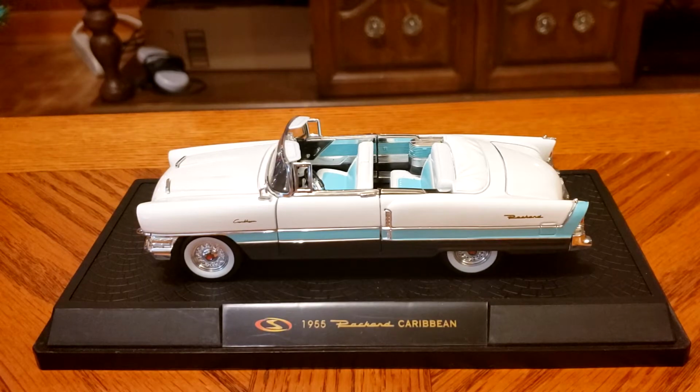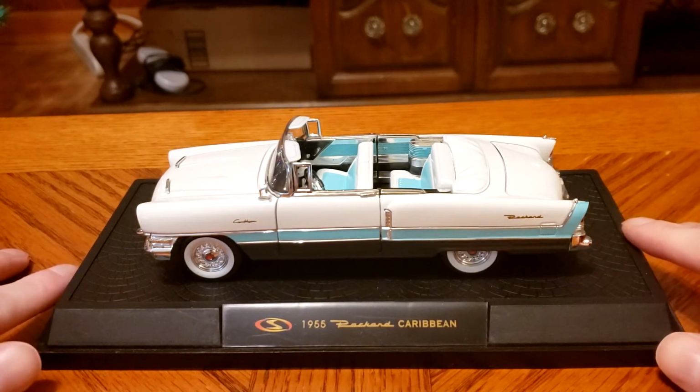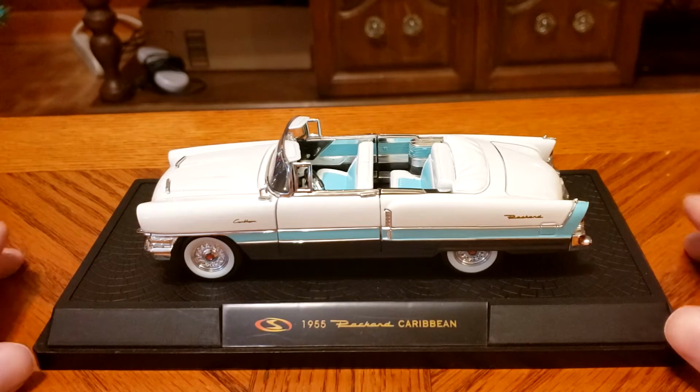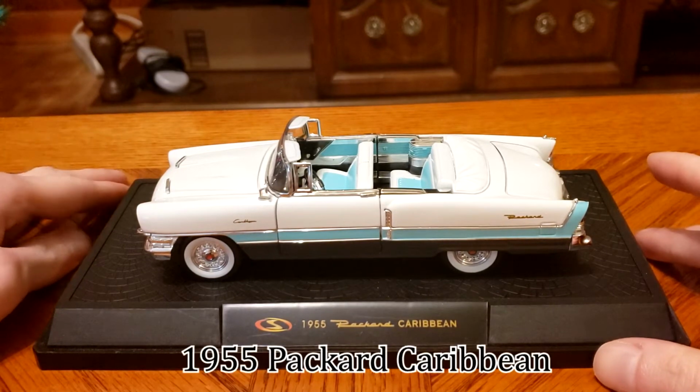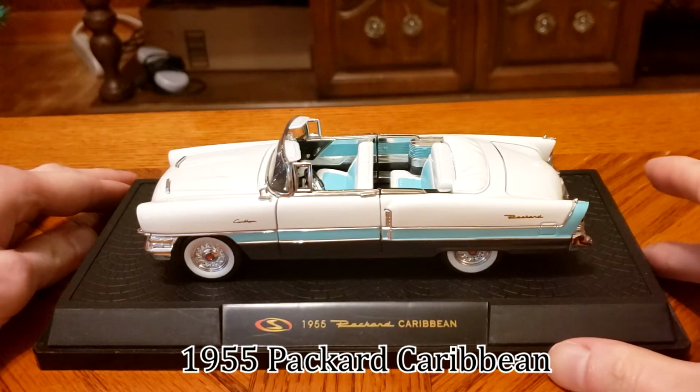Today we're going to the mid-50s. This is one of my few models that I have in 1/32 scale, which means it's a step down from 1/24. This, as you can tell by the base, is my 1955 Packard Caribbean.